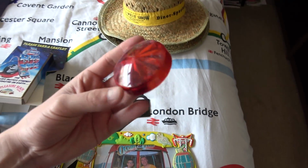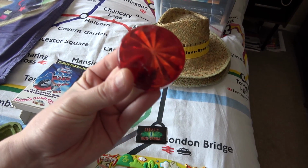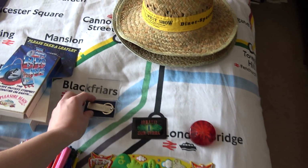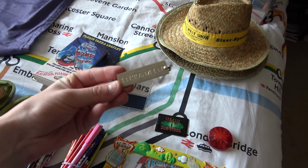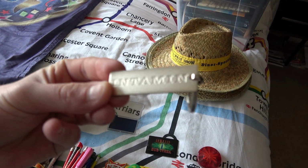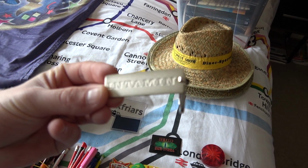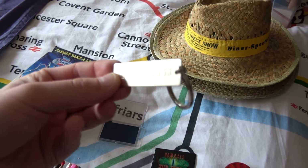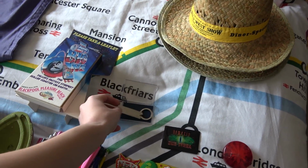Just here on the right hand side, got another one of those bulbs that I showed you earlier on, but this one from another fairground ride that I was given. Just here, this was actually sent to me from Intamin. I actually have a lot of items that have been sent to me from manufacturers over the years, but Intamin send me quite a lot of stuff whenever I've sent off for stuff. And yeah, nice little key ring, what they've given me there.